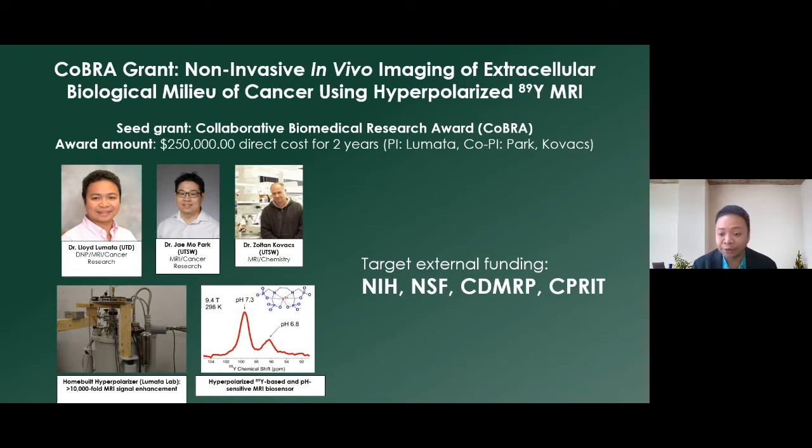And this is a collaboration between UT Dallas and UT Southwestern Medical Center. The purpose of this grant is to foster collaboration between these two institutions. It was an easy transition for me because I did a postdoc at UT Southwestern. And this COBRA award is quite helpful in our goal to attain an NIH R01 type of grant. And this is still an ongoing grant that I have.